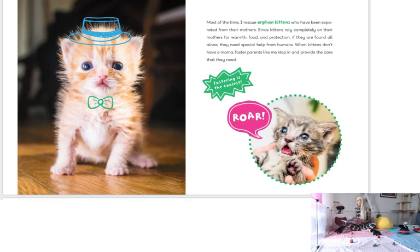Most of the time, I rescue orphan kittens who have been separated from their mothers. Since kittens rely completely on their mothers for warmth, food, and protection, if they're found all alone, they need special help from humans. When kittens don't have a mama, foster parents like me step in and provide the care that they need. Fostering is the coolest.